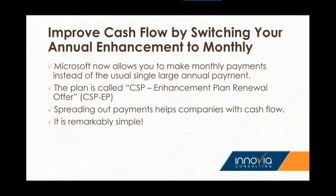So when you buy your Microsoft Office licenses, when you buy an Office 365 E3, or a CRM license, a Microsoft Dynamics 365 for Sales, or now Business Central Online, those are all done through the cloud program, called the Cloud Solution Provider Program. And we happen to be an early adopter of that, and that's kind of how we got part of this program to allow you to switch to monthly payments for enhancement. How that's done is through the CSP program.